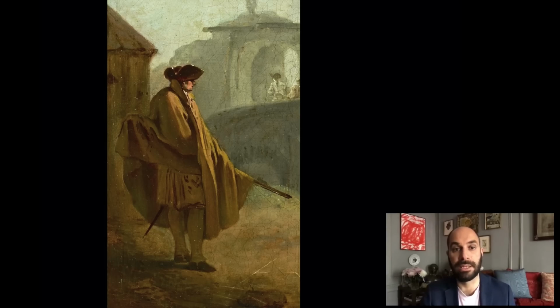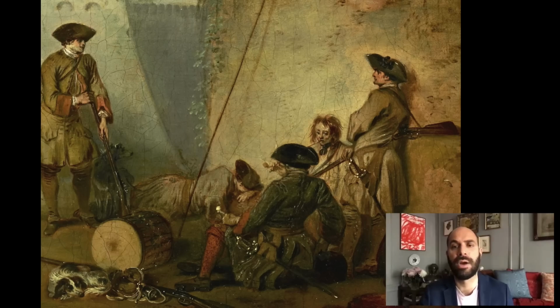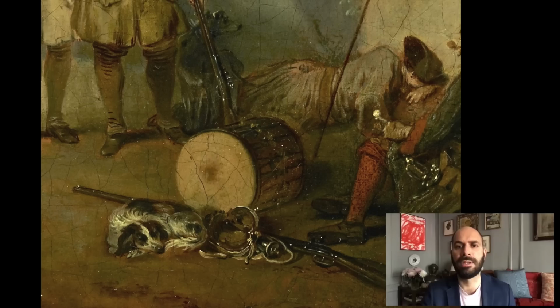It involves military figures, but they're guarding a city door. Here they are in their uniform, standing guard. But this is a very poetic image of military life. These beautiful young men are sort of lounging and talking to each other and resting by the door. And I love these figures. The one on the right seated with his rifle, and here they all are during a moment of rest. One of them is taking a nap, and they have these lovely dogs with them.